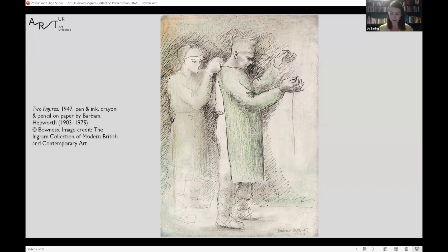These series of hospital drawings also took place at the time of the launch of the NHS, 1948, a change in society that had been embraced and supported by Hepworth.